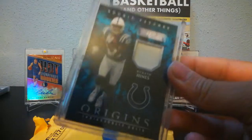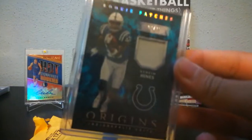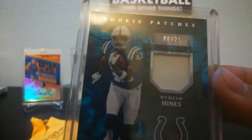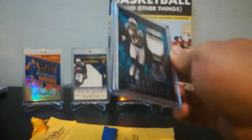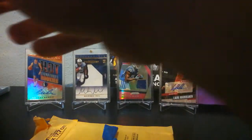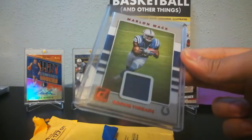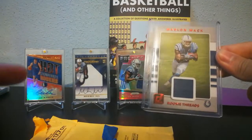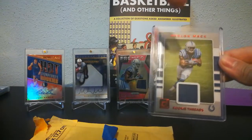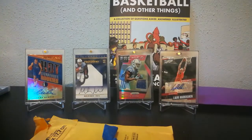Alright, so we got a Nyheim Hines from Origins, 8 out of 25. Rookie patch. Nice, nice. And then we've got my boy, Marlon Mack. Rookie threads. This will be my third. One, two, three Marlon Mack patch cards.